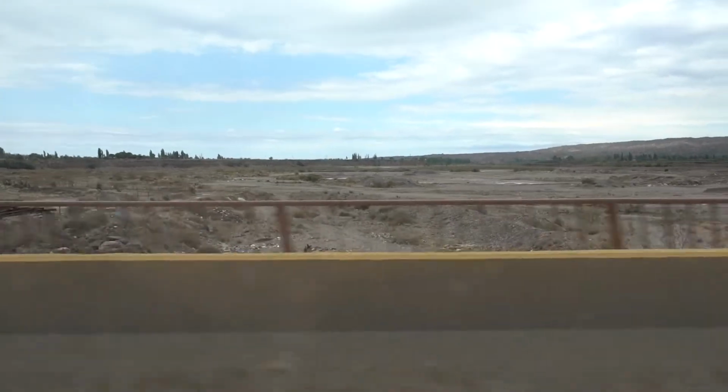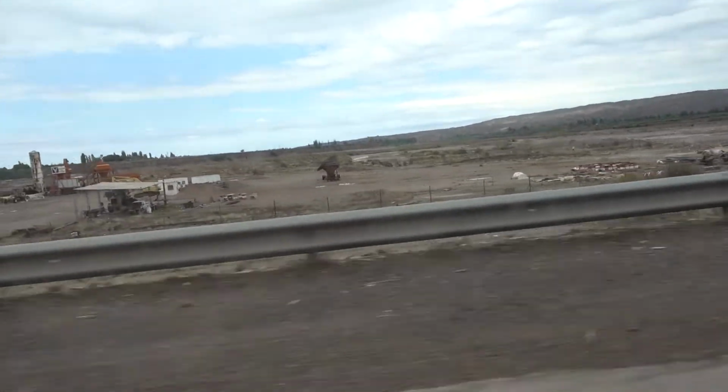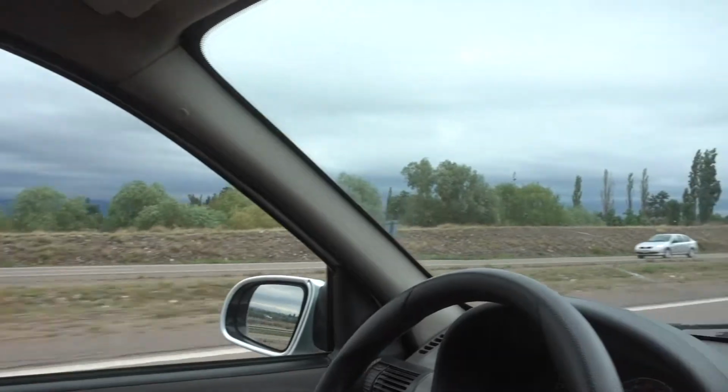A river that has all dried up. One of the things we wanted to do in Mendoza is white water rafting. But clearly that is probably not going to happen. Looks like it's not going to happen because there's no water to raft in.